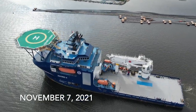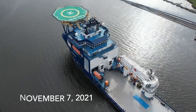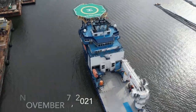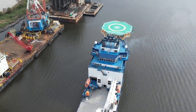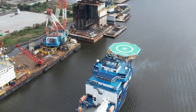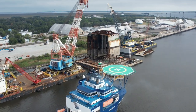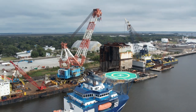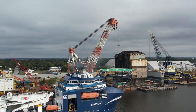And yeah, we're going to start out today with Black Panther and Thor. Thought you comic guys might enjoy that. But here we see the Harvey Subsea on its way out of the Port of Brunswick, passing by THOR, the Mars company crane that's here to disassemble sections 4 and 5, working on section 5.